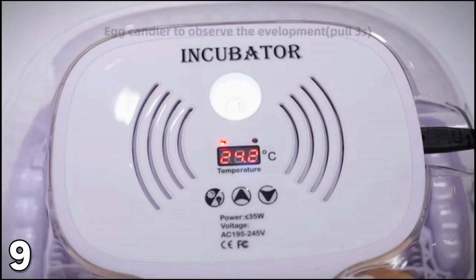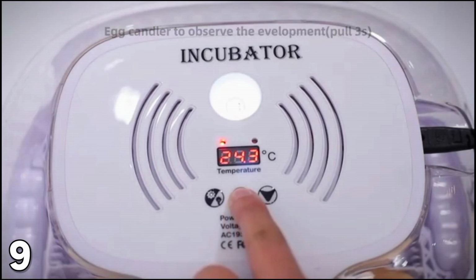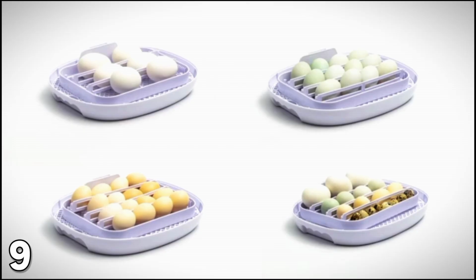Cons: designed for smaller batches, may not suit large-scale hatching needs. Requires regular monitoring for humidity adjustments, which could be a bit hands-on for beginners.